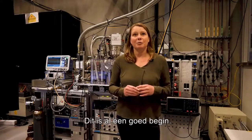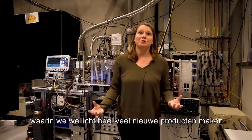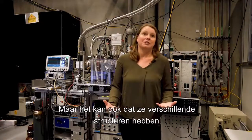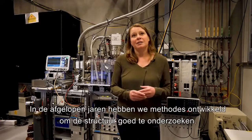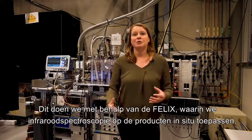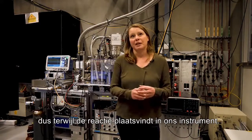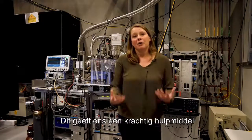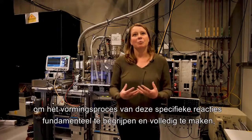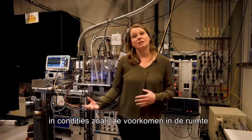So that's already a very good starting point, but then we do the reaction at these cold temperatures in our instrument with a neutral, and then we might form a lot of different products. These also have different masses, so that's easy, but they can also have different structures again. And we have now in the past years developed methods to probe the structure, again using the FELIX light, taking vibrational spectra of the products in situ, that means while the reaction is happening in our instrument. And this now gives us a very powerful new tool to understand fundamentally and completely the formation pathways of these specific reactions we look at, at conditions that are also prevalent in space.